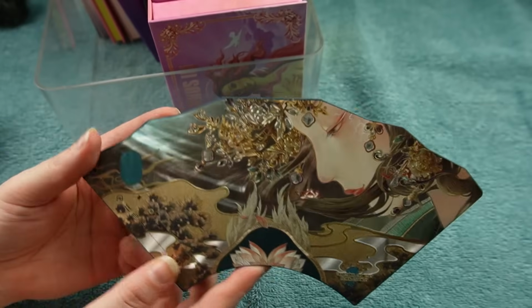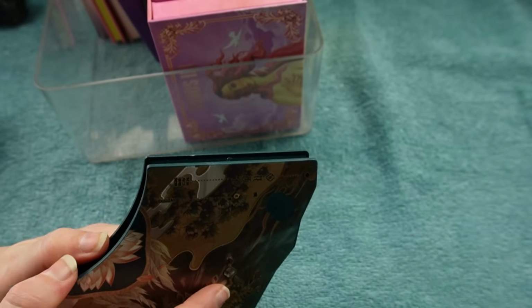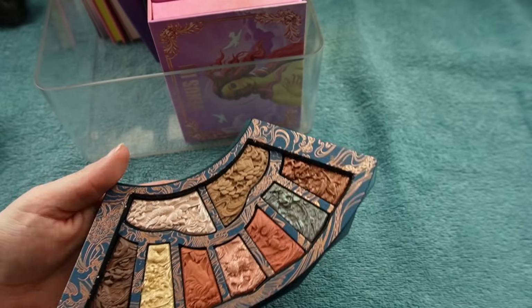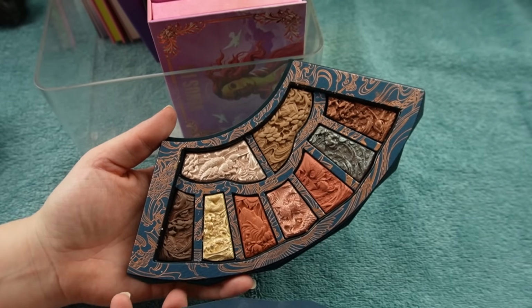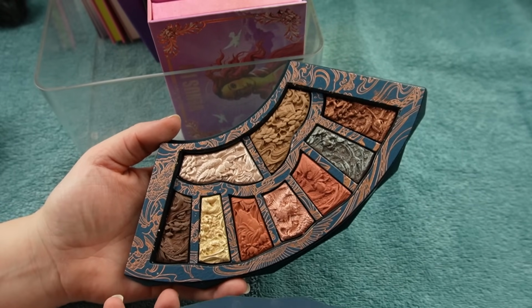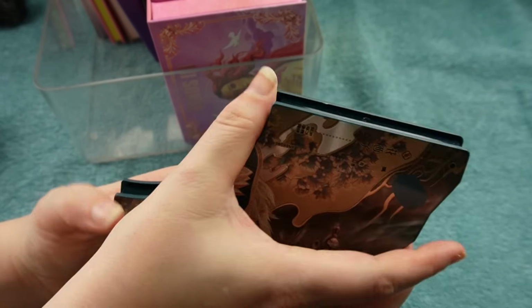This was sent to me in PR by Florasis. I like this. It's really, really pretty. I'd keep it around for the packaging, but I'm already keeping something else from the brand for its packaging in my makeup memory box, and I don't need to keep everything for that reason. So this is really, really pretty. But I think I can gift this to someone else. So I'm going to declutter it.